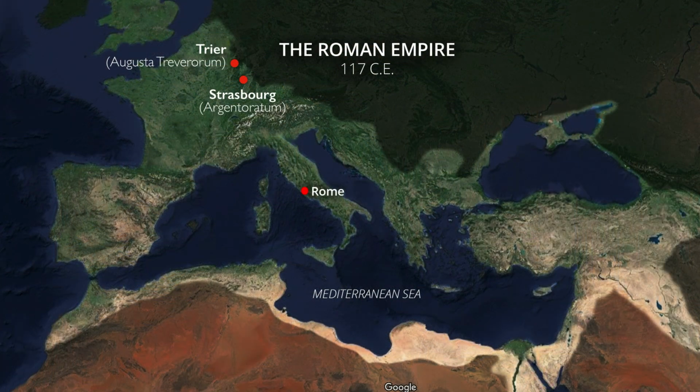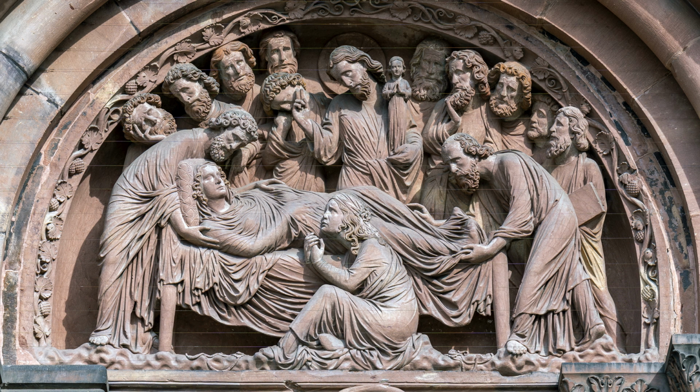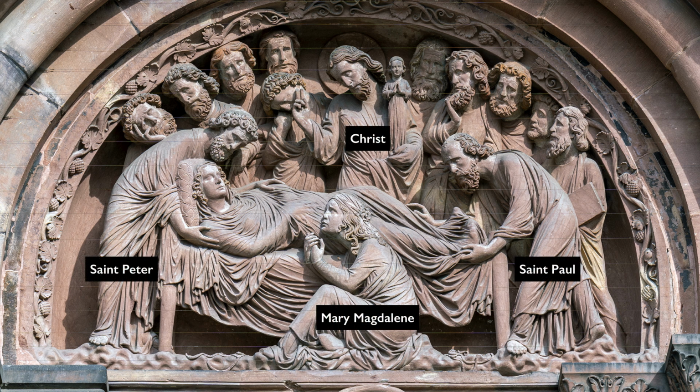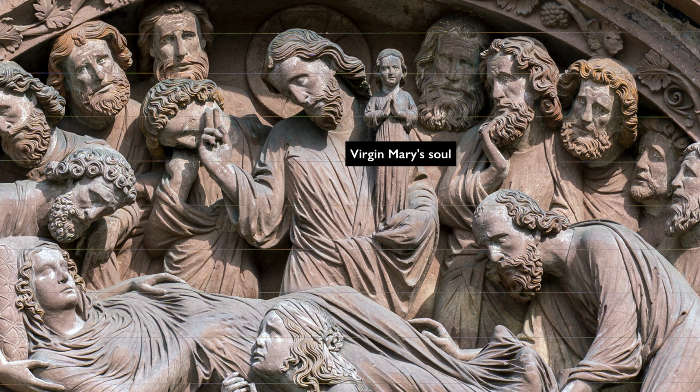Here we are in the city of Strasbourg, which was part of the Roman Empire. We're not far from Trier, which was considered the second Rome and which became a capital of the Roman Empire in the 4th century. So we're seeing the Virgin Mary on her deathbed. And she's framed by St. Peter on the left, St. Paul on the right, Christ above, and Mary Magdalene below. But in Christ's hand, we see the Virgin's soul in heaven.